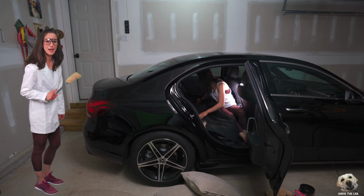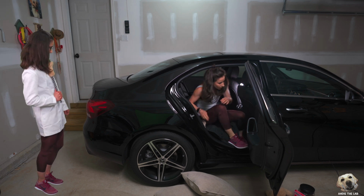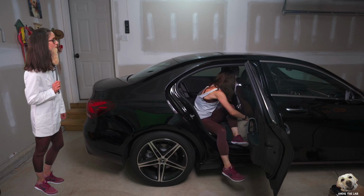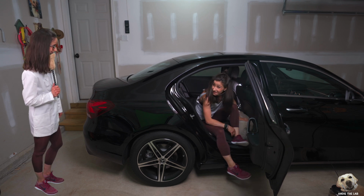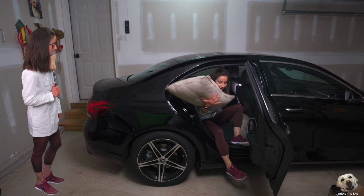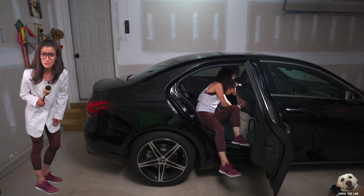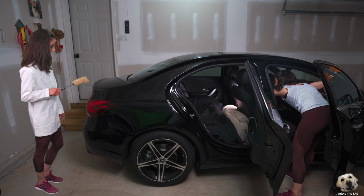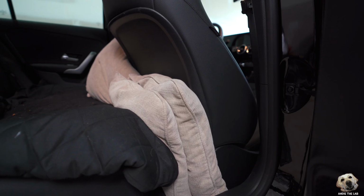Now to fill in the gaps, some good old couch pillows will do just fine. I think you could probably fit one more though. Yeah, one more. Now a benefit to this Mercedes, that passenger seat goes back really far, which means Andie is going to feel that much more sheltered and secure.